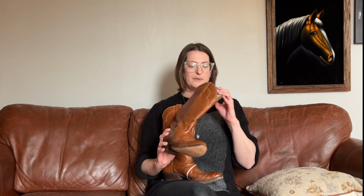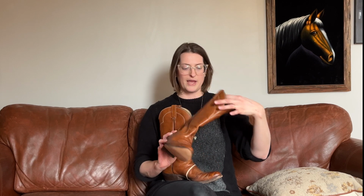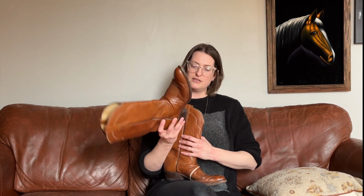So I double checked that these had size markings in them. They're Tony Llama. I don't think I'm going to get a ton of money for these, but I think roughly I paid $5 for them. So either way, I would say at least $50. I mean, Tony Llama is a really well-known brand, but I'm not really sure how good of leather this is, and I don't think this is one of their top brands. They are a little bit worn in on the heel, but nothing too bad.